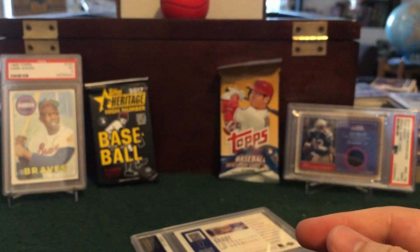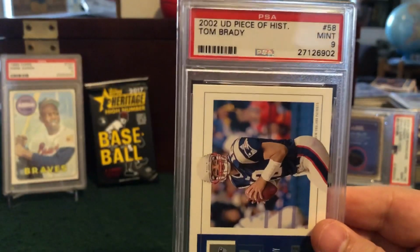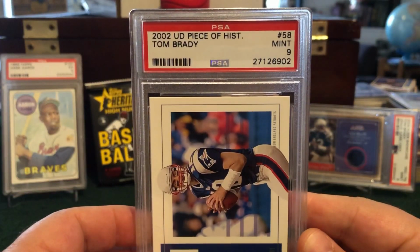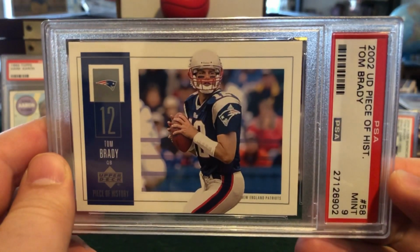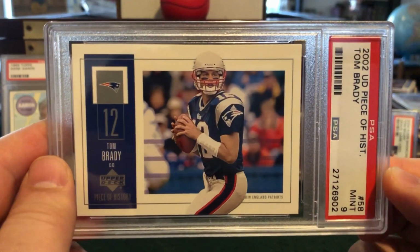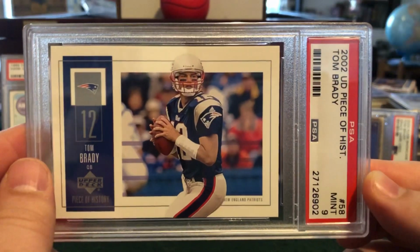Been buying a few of those raw, but I figured, what the heck, I'll just go out and get one from a dealer graded. And finally, one of the best cards I picked up from the card show, 2002 Upper Deck Piece of History from Tom Brady in a 9. Always out for 2002 Bradys or prior. He hardly had any 2001 cards, and obviously his 2000s were rookies, so those are at a premium, but the 2002s are quickly going up in value.